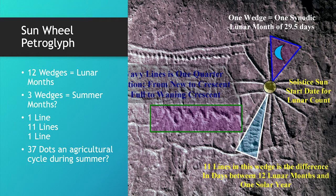So John McHugh's my research partner. He's a trained archaeologist. He lives in Salt Lake. And he and I started the Fremont Indian Archaeoastronomy Project.